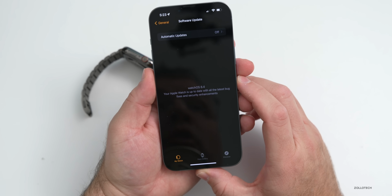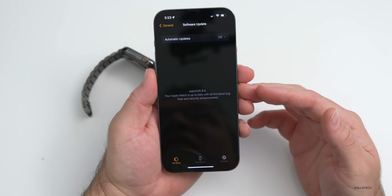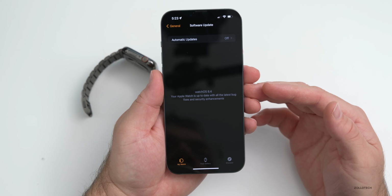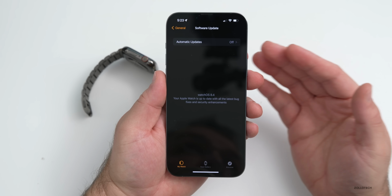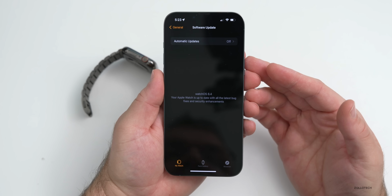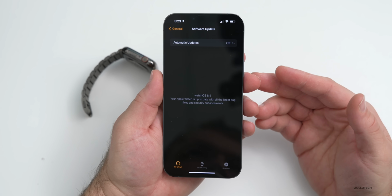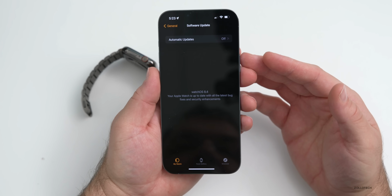However, if you're a developer or public beta tester, you won't see an update as this particular update is the same version that you had with watchOS 8.4 RC or release candidate. So they didn't change the build number like they did with iOS. So you just had the update, but you had it about a week earlier. So just uninstall the beta profile if you want to get out of the beta program and then reboot your Apple Watch and you're good to go. You're on the public version.